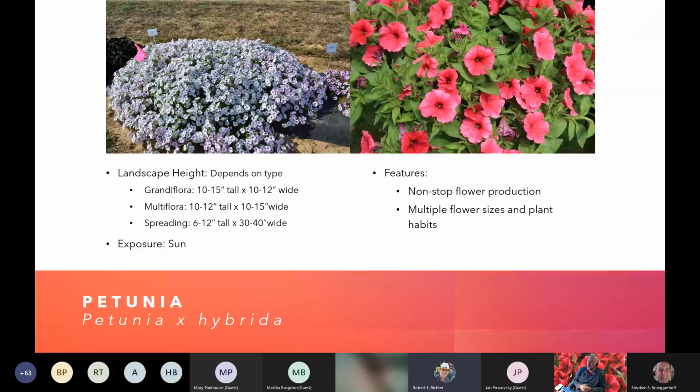So when we talk about grandiflora types, we're talking about the size of the flower. So it's the larger flower type, about 10 to 15 inches in height. And then we come down to the multiflora, which is a little bit smaller. And honestly, unless you're out there with a ruler, you're probably not going to be able to tell the difference between a grandiflora and a multiflora. Now, there are some petunia varieties out there that have much smaller flower types, what they call minis, which are probably in the 3 to 5 inch range, which are a little bit smaller.